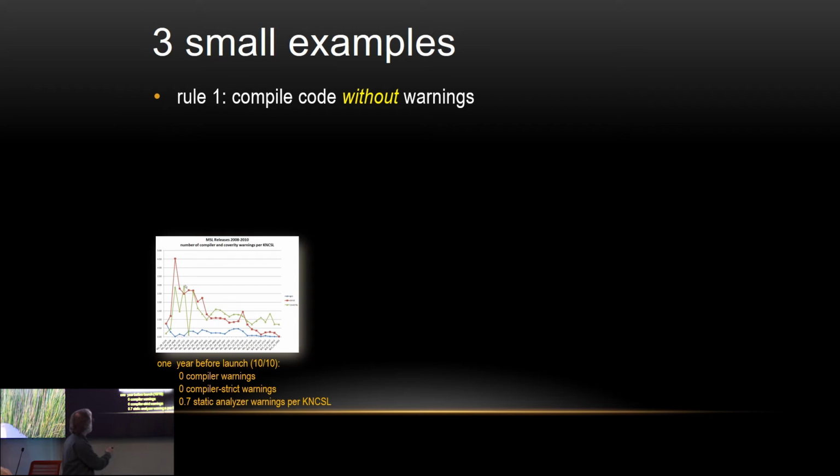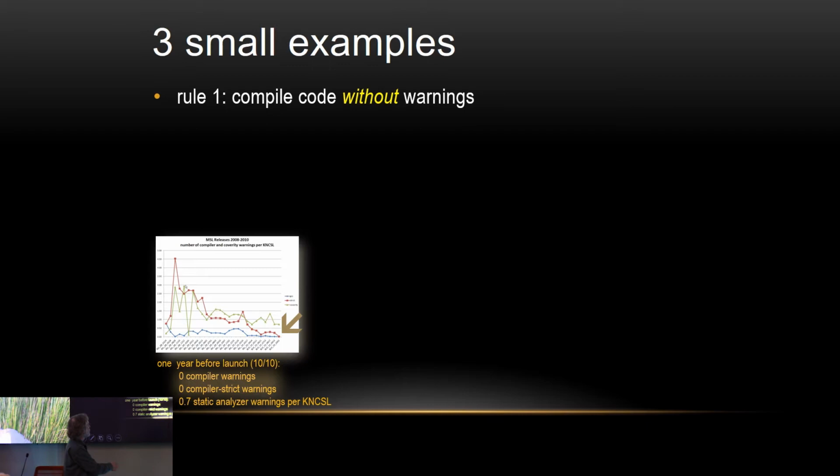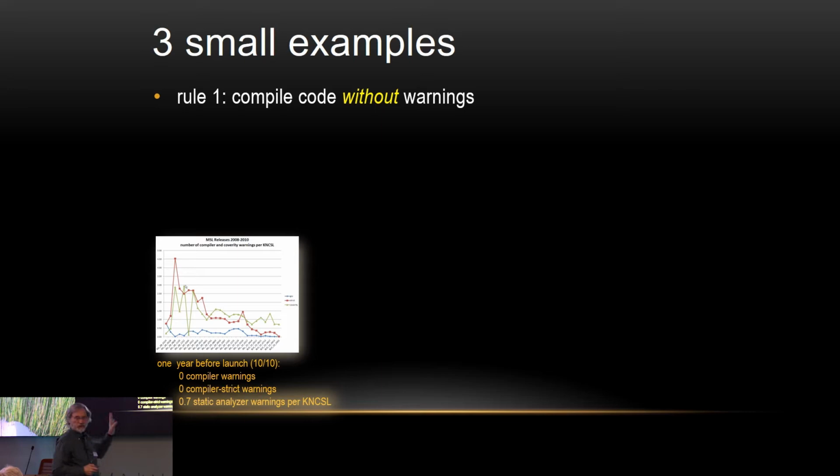So at this point in October 2010, we had zero warnings here at the end, so the red and the blue lines, with zero warnings in pedantic mode from GCC. And then Coverity was still descending the number of warnings. So 0.7 static analyzer warnings per 1,000 lines of code. No previous mission had gotten close to that by a very long shot.